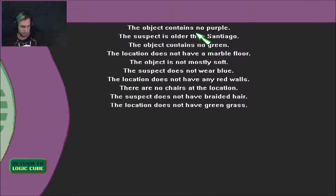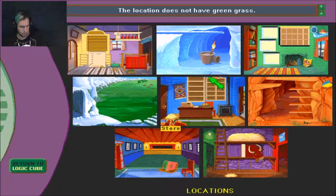Back to the clues for the place. Does not have a marble floor. Does not have any red walls. So there are no red walls. And does not have any green walls. So no marble floor, no red, and no green walls. That doesn't have red or green or a marble floor, so it might be the store again.